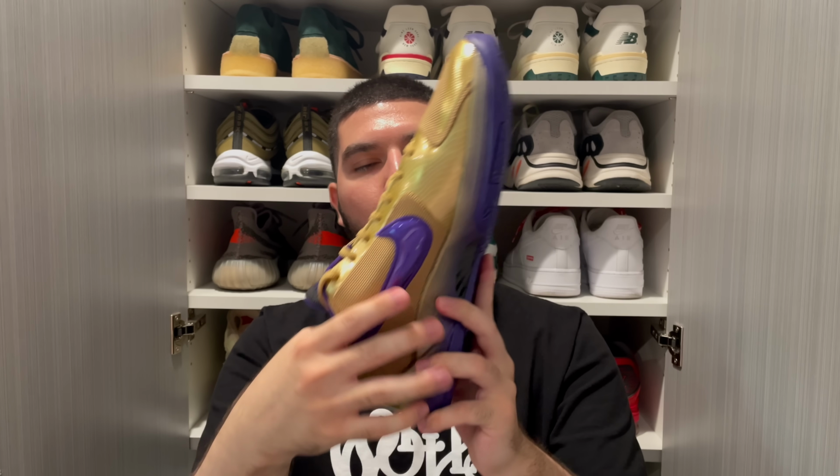Today I will be reviewing the Undefeated Kobe 5 Protro Hall of Fame. Now, as you guys know, this is the Kobe 5 silhouette and it's an Undefeated collab. Kobe and Nike have a long-standing amazing relationship going, and this sneaker just tops it all off perfectly. So we basically have a predominantly gold upper on these with some accents of purple and red all throughout the sneaker. I think they did an excellent job with the color blocking on this.